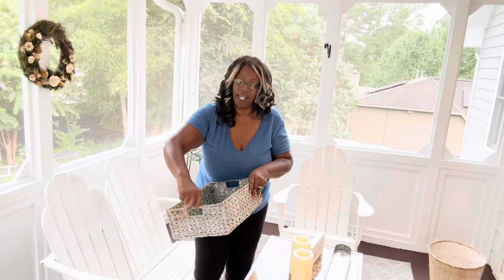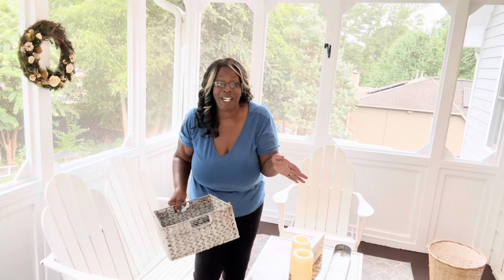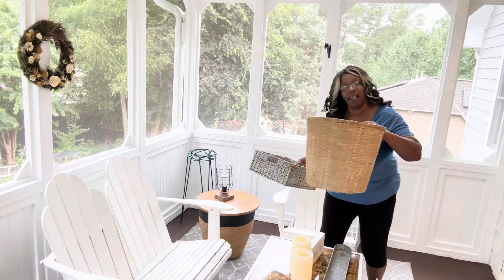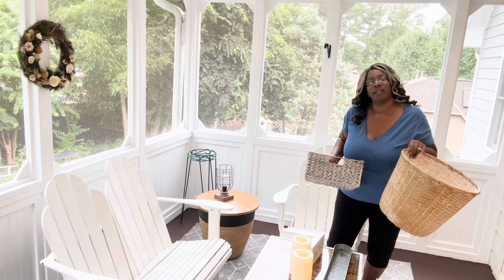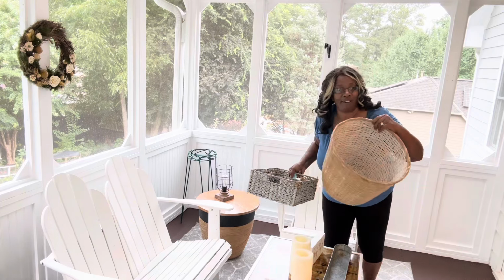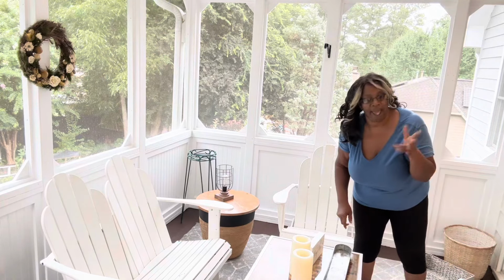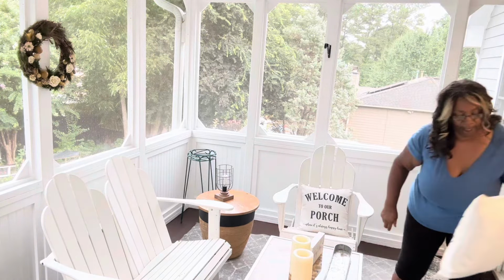I wanted to get a basket so I could sit over here when I'm reading magazines and what have you. And then I found this basket, and I'm going to put it in the corner over here because I have a, oh, what is that? I'll put the name of it up, or I'll name it when I bring it out, because I remember what it is, but I can't think of it. Over here in the corner. And then that's for my magazines. And then I got some cute pillows.